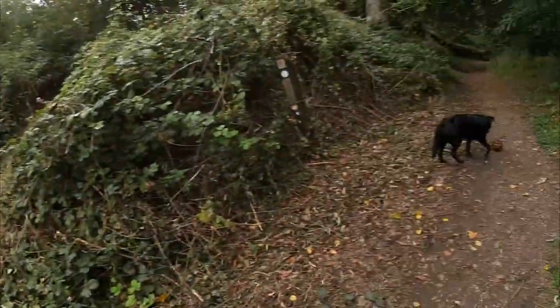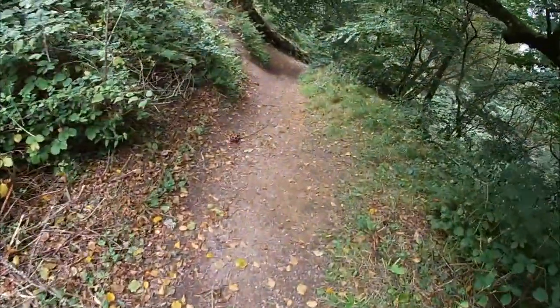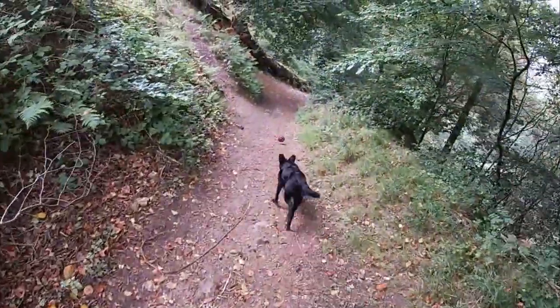So I'm here in Neroche Wood, in the beautiful county of Somerset, which was where I was born, and I'm just looking for a good spot to paint. So I'm here with my loyal companion, Tilly, and she's came here for me to kick this football that she's obsessed with. Tilly, get the ball, get it.